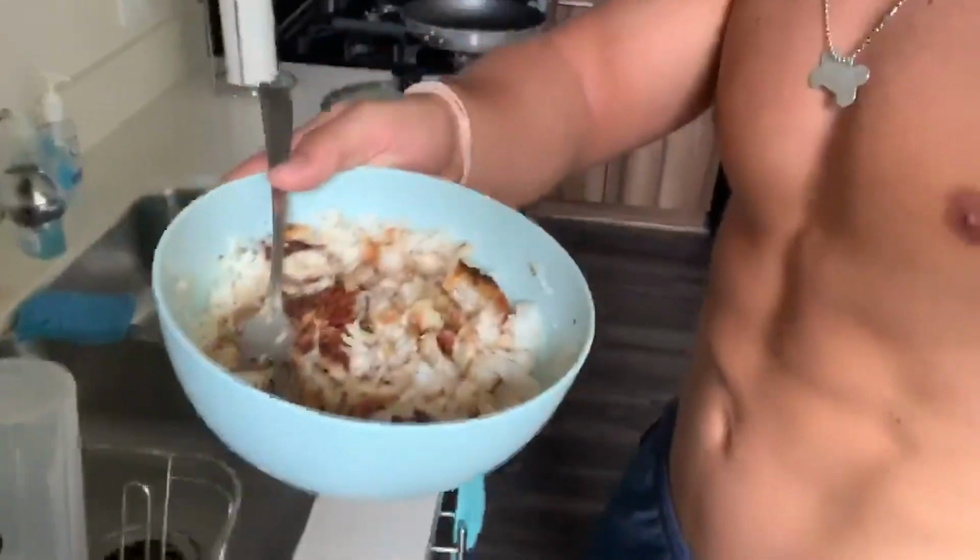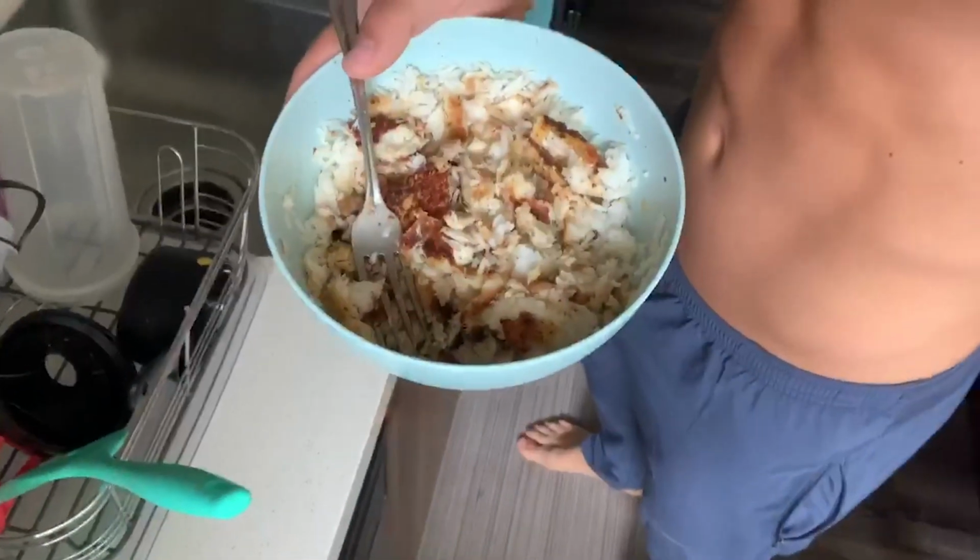Here's the finished product here. Pretty simple. I like to mix it up, so I get some rice and fish in each bite, because plain old fish just by itself is kind of nasty. So that's what I like to do. But this is about 5.5 ounces of tilapia and a half cup of rice.